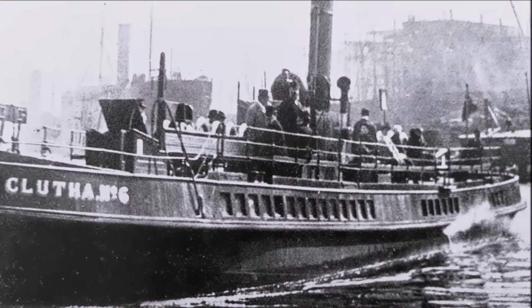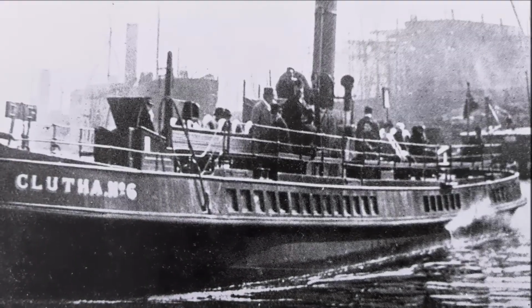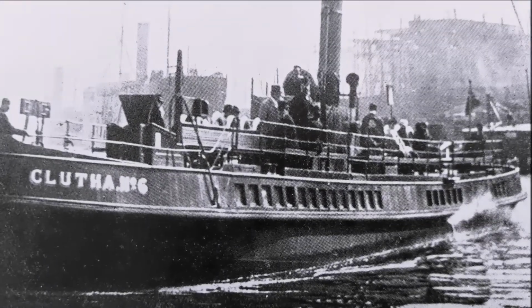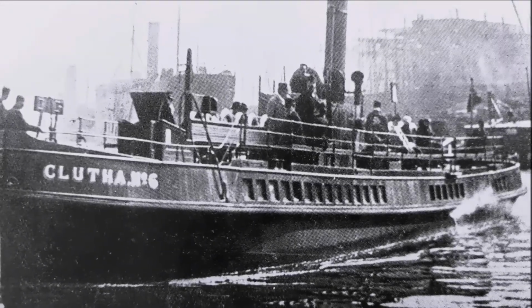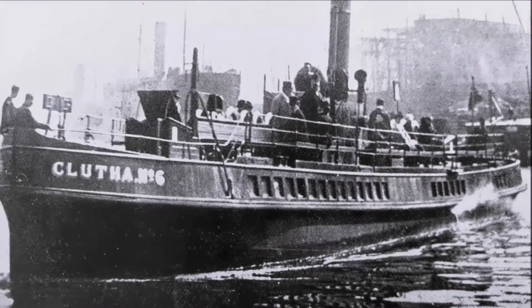It was so popular that by the end of that first year, another 2 Cluthas, numbers 5 and 6, were added to the fleet. Built once more by Seaths, they were much larger than their counterparts, measuring 102 feet by 14 feet, which allowed them to carry 350 passengers.